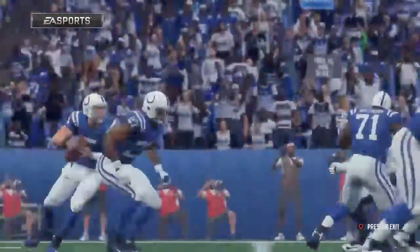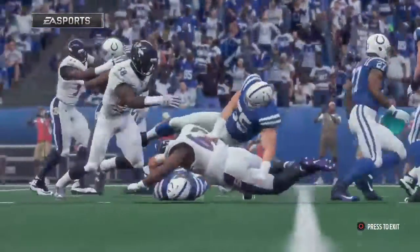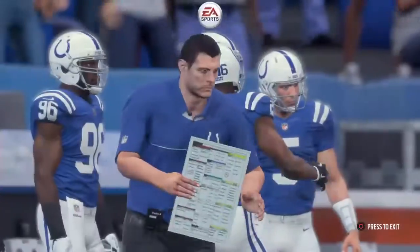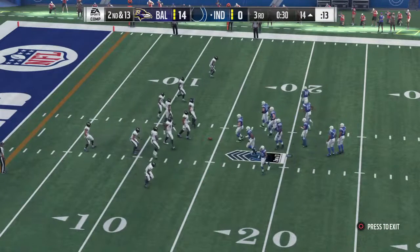Long for you to spend it with me. Long for them trying to block those guys. They've given up a whole lot of sacks, and the speed and quickness of that defensive line is eating them alive. 2nd down and a little ways to go here. 2nd and 13.